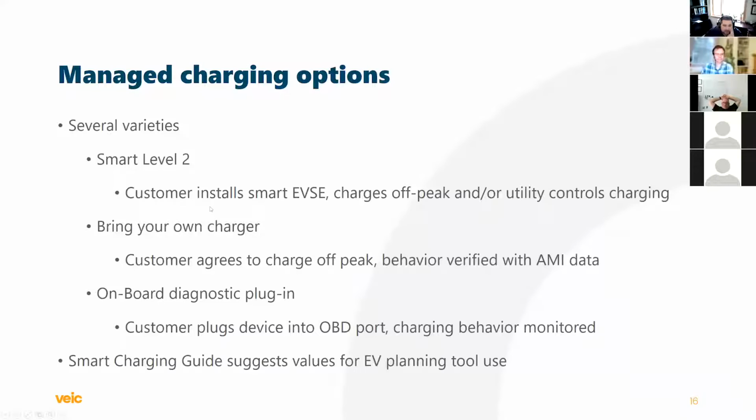So managed charging options, there's several varieties. Smart level 2: customer installs electric vehicle supply equipment, charges off peak, and/or the utility controls charging. This is like some summer saver programs, where you set back your AC during peak hours in the summer. You can bring your own charger, where the customer agrees to charge off peak, and that behavior is verified with advanced metering infrastructure data.